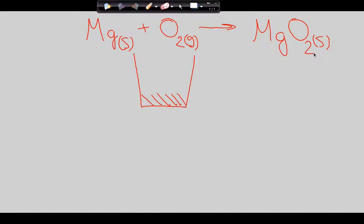See, magnesium is +2 and oxygen is -2. Therefore, we only need 1 of each. So guys, the solution to the problem is not to put a 2 on the oxygen, because 1 magnesium does not bond to 2 oxygens. So what do we do to fix it? And the answer is this.